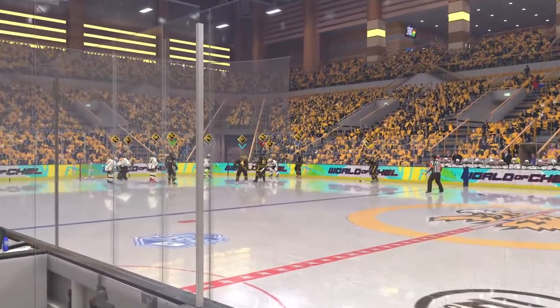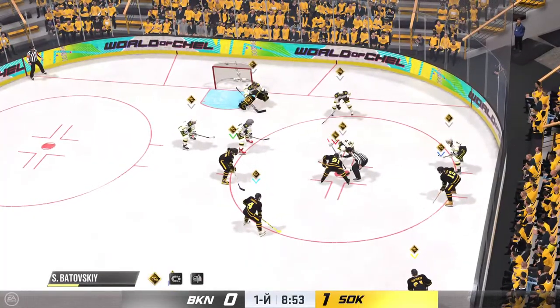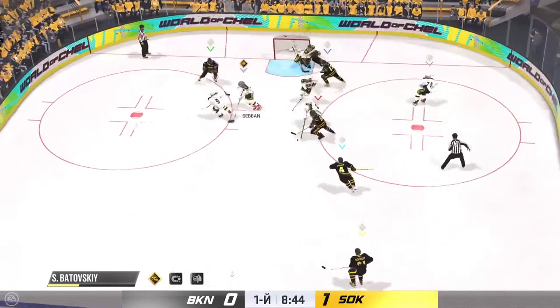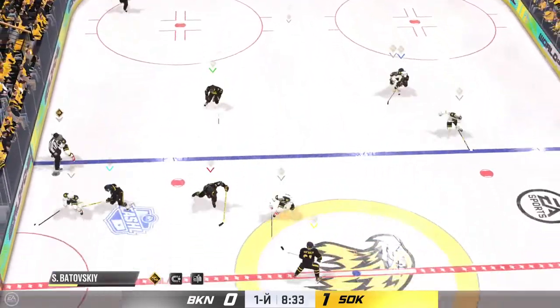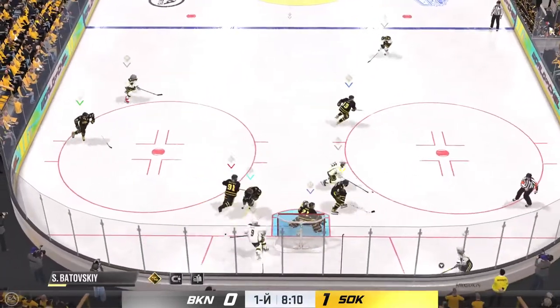Past the midway mark in this period, the Griffins have taken a 1-0 lead. Offense is on face-off and he wins the draw. Subban's gaining momentum. Lugs the puck into the offensive zone corner.